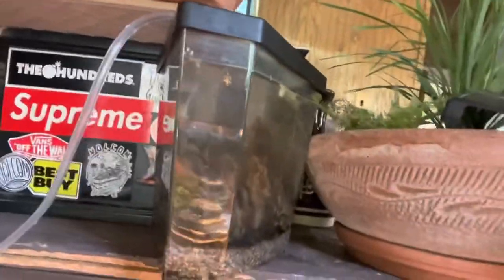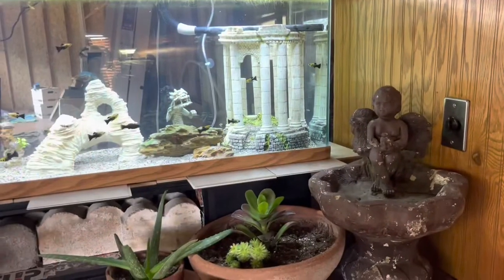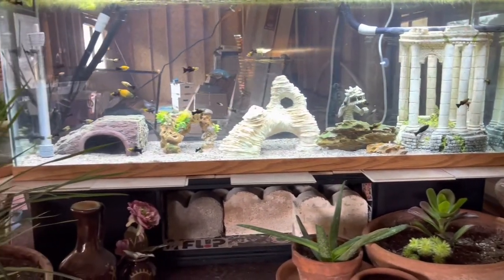Yeah, so I'll keep you guys updated on that tank. But I also set up a little bit of a hospital tank for a couple of the smaller guys here, just so that they feel a little bit more secure in there, with less flow, so they can just chill. And the Molly tank, man, looking beautiful. I'll go ahead and flip this around and show you guys. Here it is. Look at that.